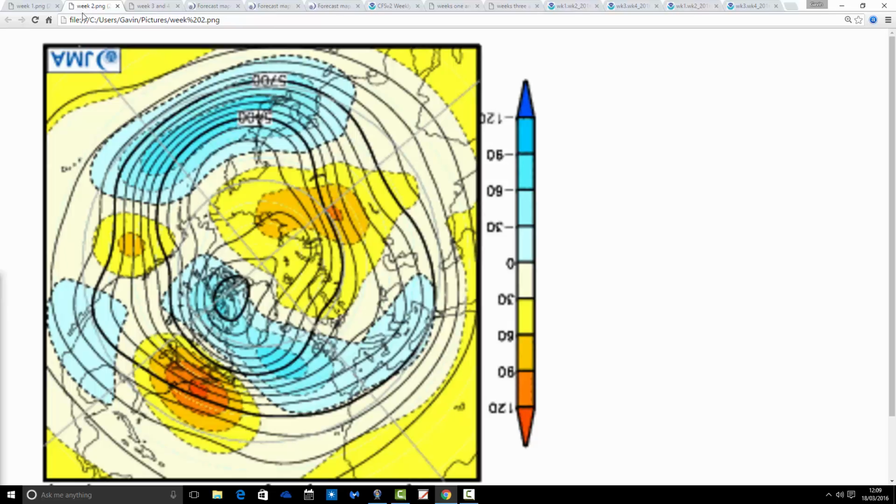Big change takes place as we go through into week 2. So this is from the 25th of March through to the 1st of April. And look what's happened. The area of above average heights has gone up towards Scandinavia, and then we've got this deep trough in the west and to the southwest of the country with the flow going rather like that. So it's turning much more unsettled. That's the basic idea from this. The Atlantic really breaking through here and bringing westerlies back in off the Atlantic, and bands of rain would be coming in as well. So much more unsettled here for the very end of March and into the start of April.